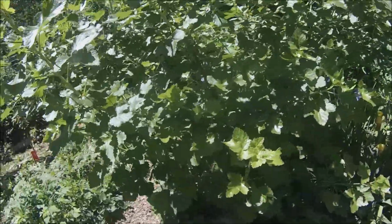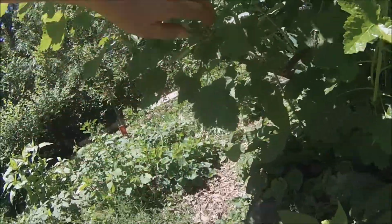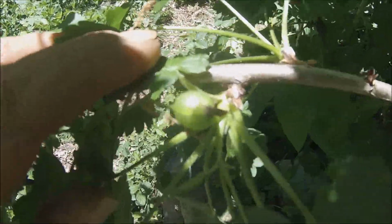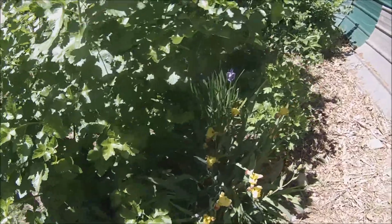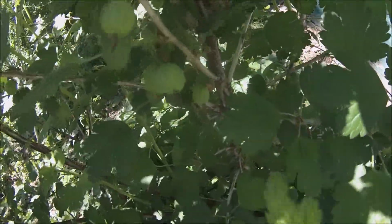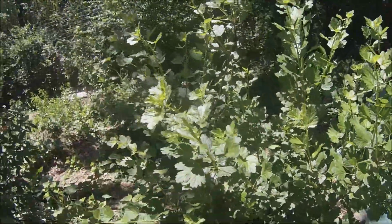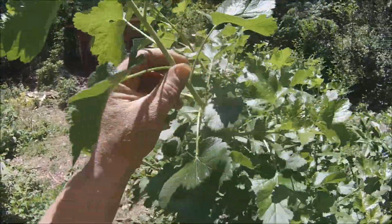So this Josta berry, see if I can find a berry. That's a Josta berry. It's a cross between a currant and a gooseberry. And these are my gooseberries here. You see it looks just like a gooseberry. So the gooseberry has thorns all over the stem of the plant and a slightly different leaf, and the Josta berry doesn't.